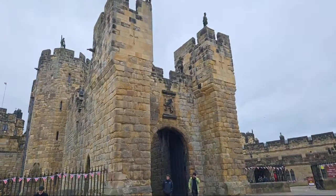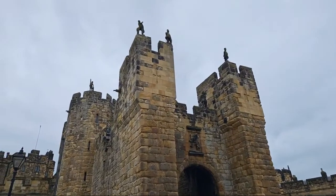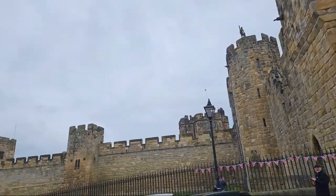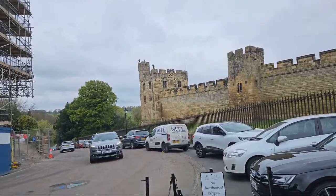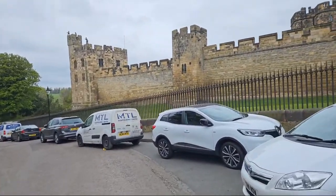So as you can see on the top there, beautiful figures. And it's still an extremely good nick. And then you've got the figures on the top there. So what we'll do is I'm going to go down here to the right, and from the river I will be able to show you more of the castle.